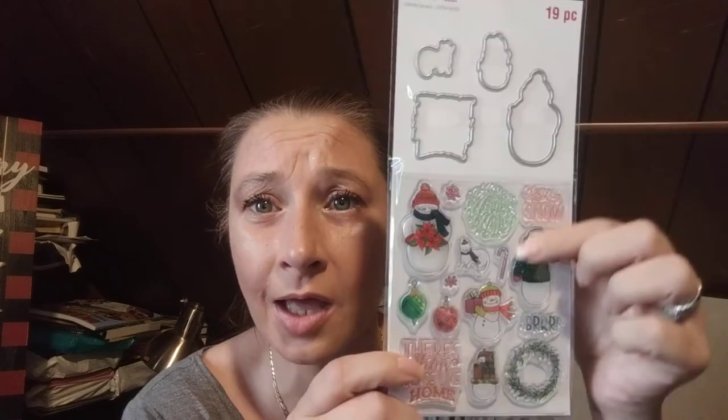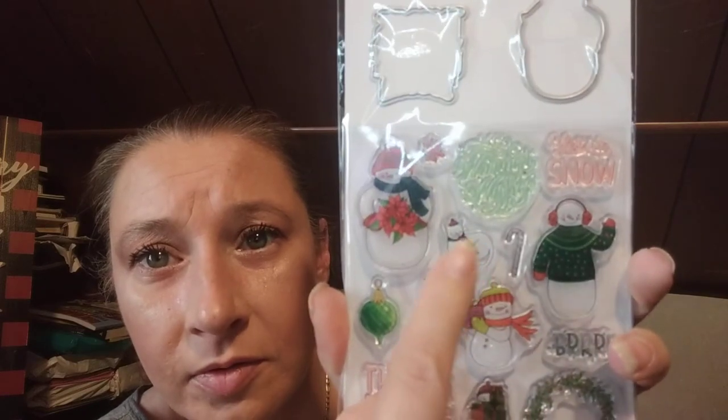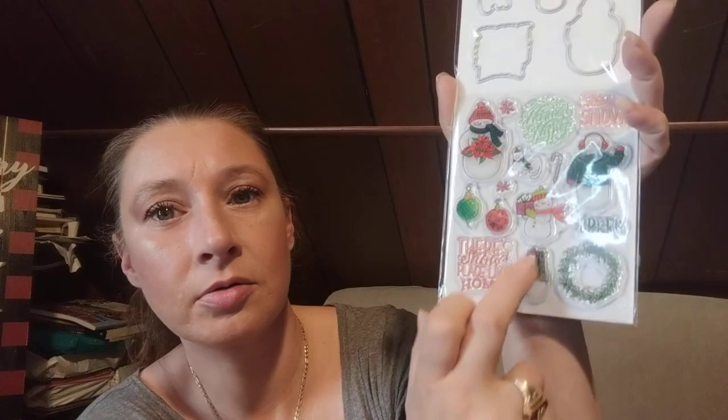And then I got, these are stamps, and these are stamps and die sets. So if you don't know what those are, the dies cut out the picture on a die cutting machine. And you see the snowman, and I love the snowman. I love the snow cat. The snow cat is the best. So, very cute. There's no snow place like home. I love the little wreath. And you have these four dies to cut out the cat, the snowman, There's No Place Like Home, and one of these little snowmen here. So, not bad. And I have two more to go.